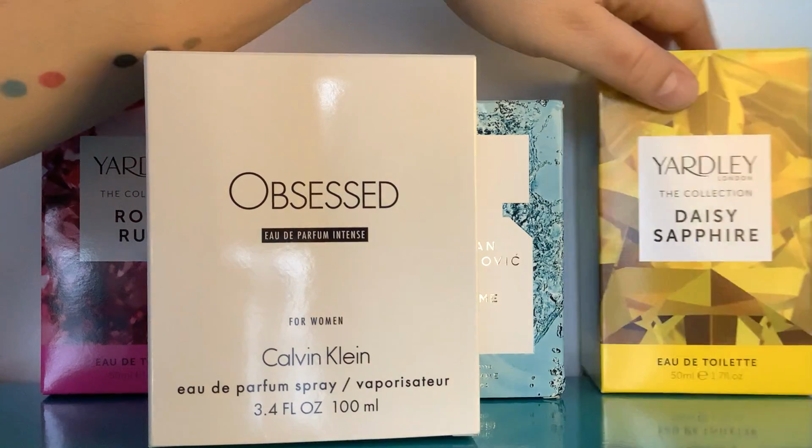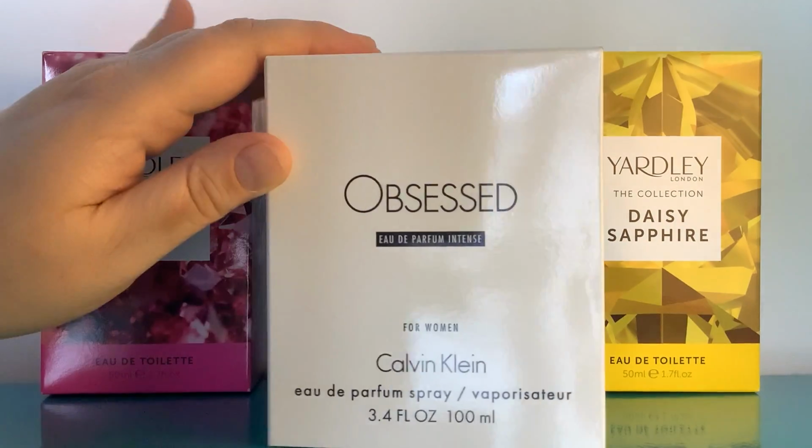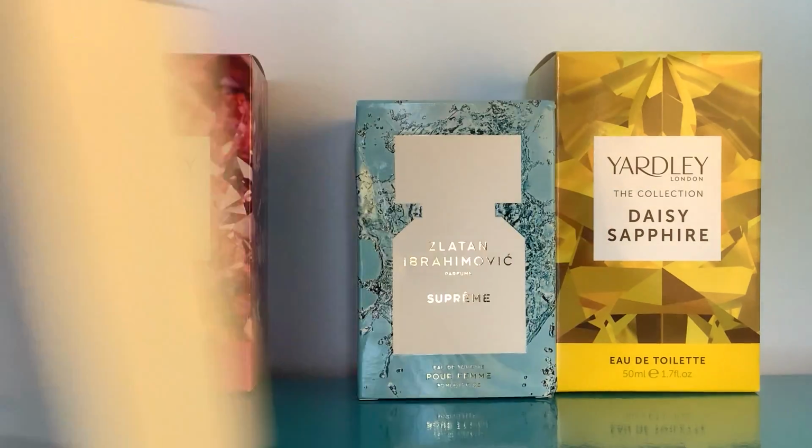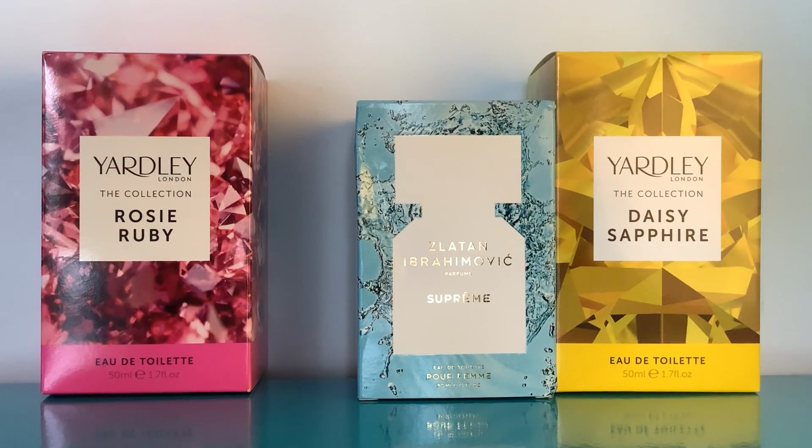Now, this is Obsessed Parfum Intense for Women by Calvin Klein. And I don't know what I was expecting from this, but I wasn't expecting what I actually got. I can probably still... The deep dry down of this, I can tell you, is much nicer than when I first sprayed it. It's got a very cool chic bottle.